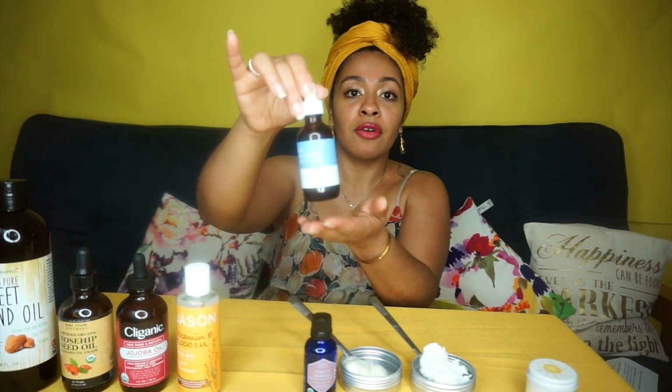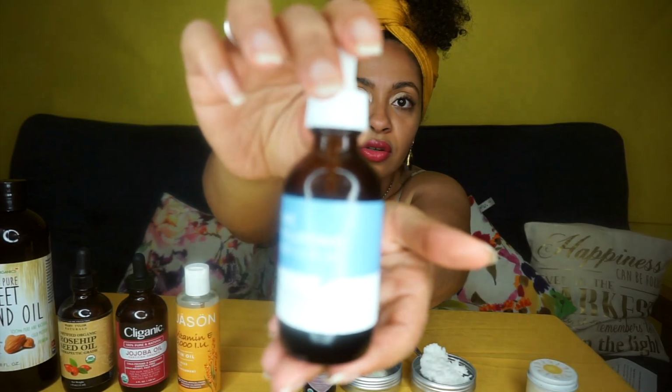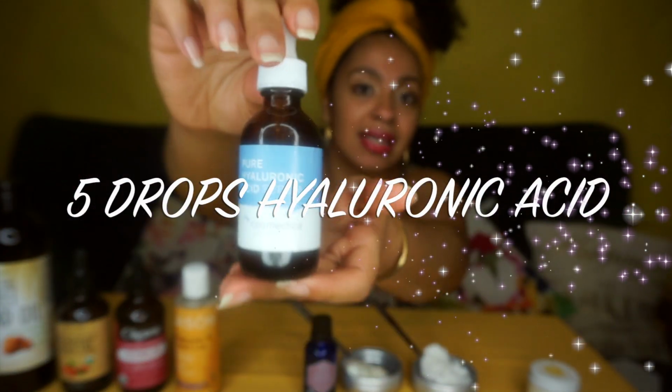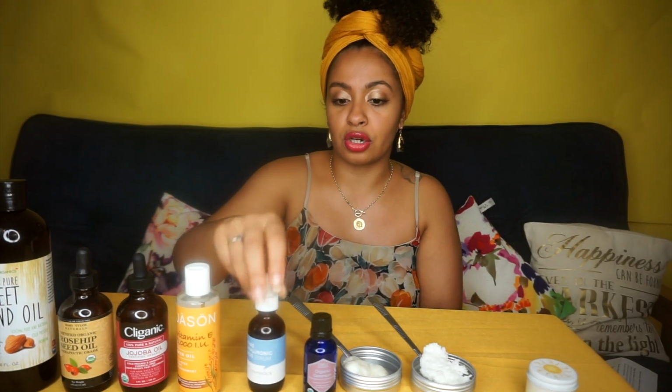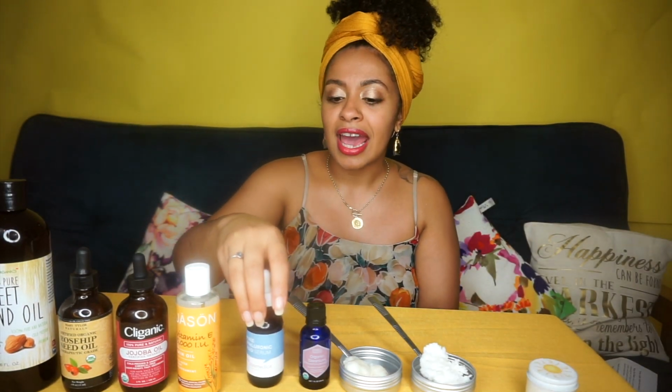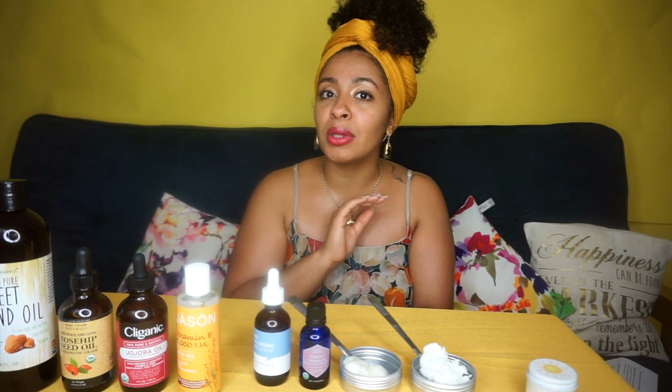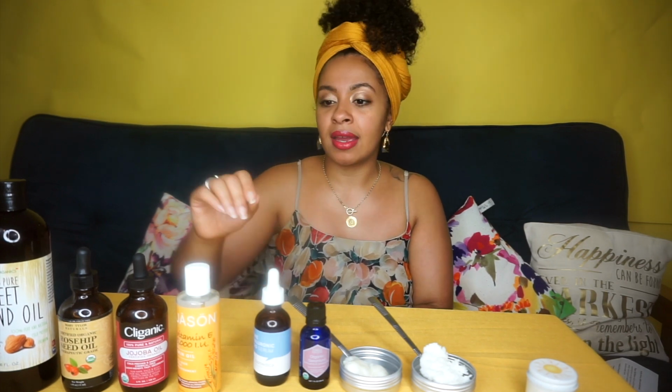Then I add 5 to 10 drops of hyaluronic acid. I'm not sure if you can see that, but hyaluronic acid is a naturally occurring acid. It occurs in nature, it occurs in your skin, and when you add 5 to 10 drops of hyaluronic acid to any beauty product, it absorbs much, much faster into your skin, which is exactly what you want.